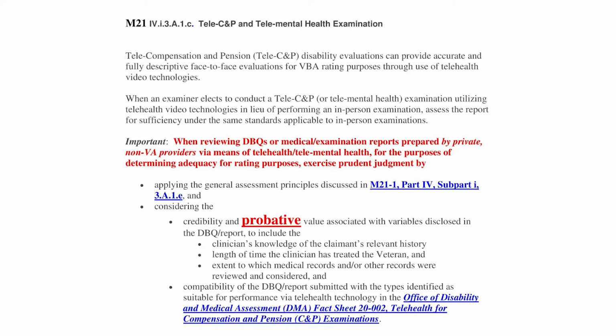And then it says credibility and probative value, okay? So I'm going to talk about probative value. You can see I highlighted it. Not only did I highlight it in red, I underlined it, I made it bold, because I wanted it to stick out.